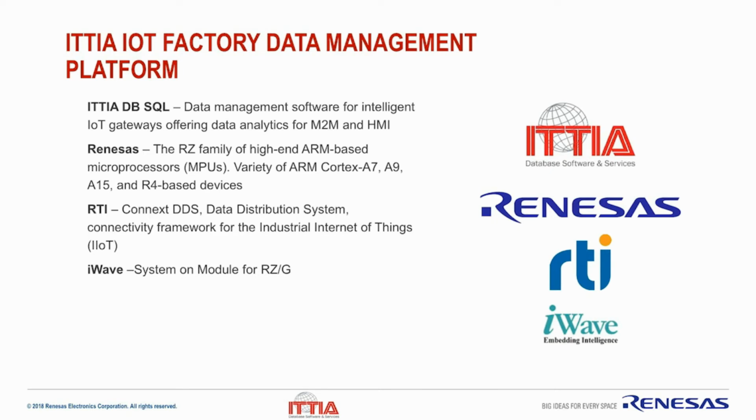The Renesas RZ/G family of ARM-based microprocessors (MPUs) enables manufacturers to implement high-resolution human-machine interface, embedded vision, and real-time industrial Ethernet connectivity. It is easy to use, designed to accelerate time to market, reduces total cost of ownership, and removes many of the obstacles engineers face when designing IoT and other embedded applications. Software development tools accompanying the RZ/G include an operating system, ITTIA DB SQL database, which gets silently embedded in the application, and data distribution software. The iWave system on module offers unique advantages in processor scalability and flexibility for data management.